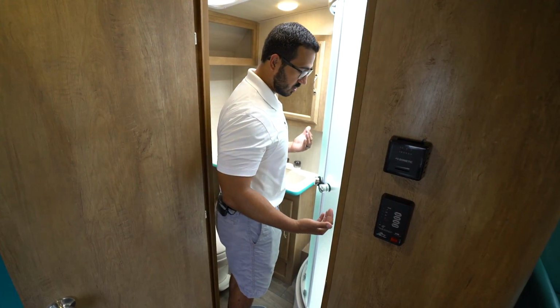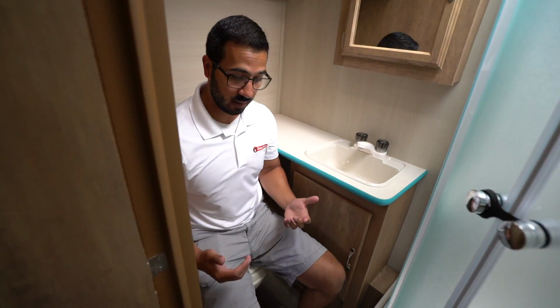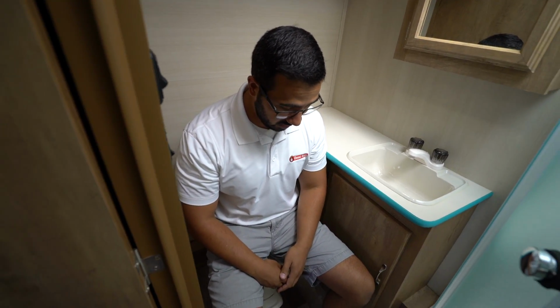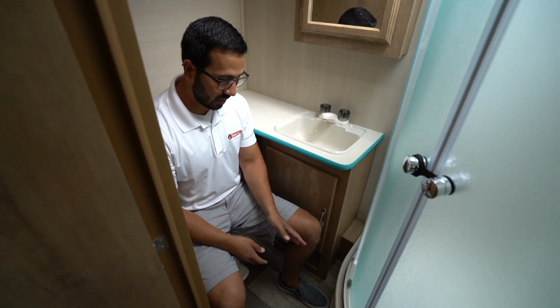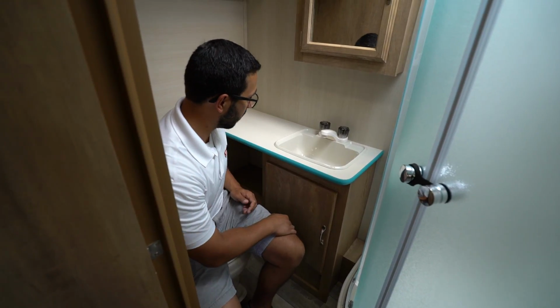But once you do sneak in, there is plenty of room for the toilet. It's a little tight, but I've definitely been in tighter situations. This isn't awful, and I have pretty good space here for my legs. My left leg's contending with the neo-angle shower a little bit, but again, it's definitely more than adequate.